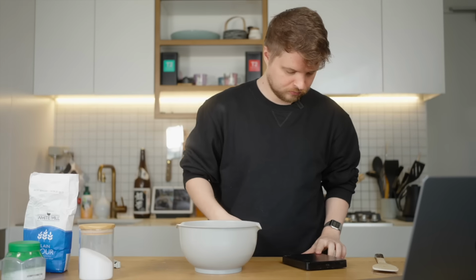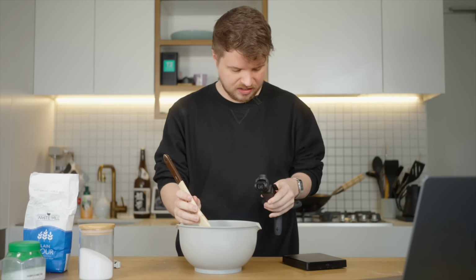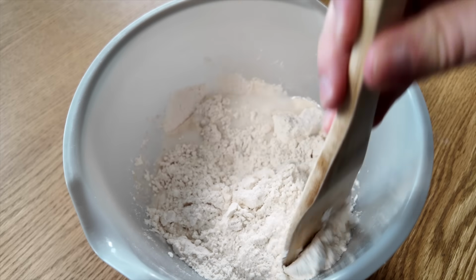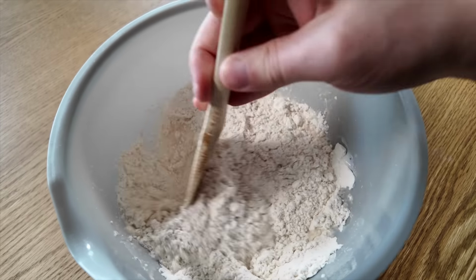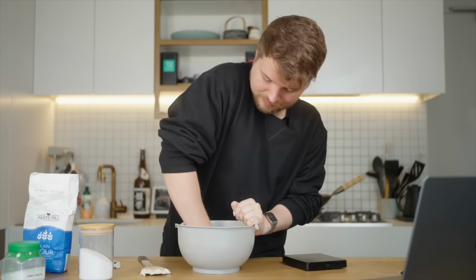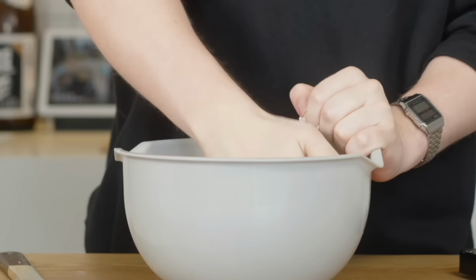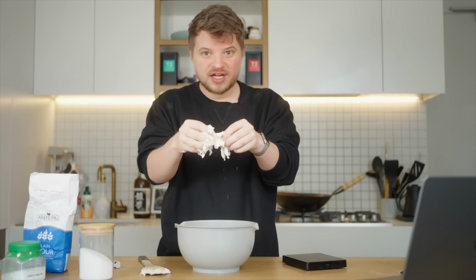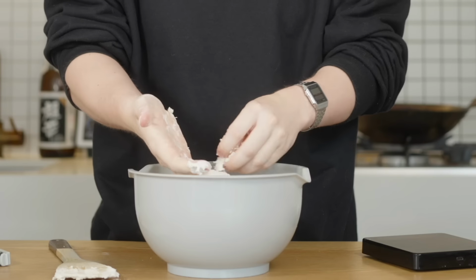Then we mix. I started getting self-conscious about the fact that I'm making a cooking video and I'm not really filming the cooking part. So I got some footage. Here's the footage. Very nice. Very, very cool. I'm not completely sure how well this is going because this dough is insanely dry. It's so dry. Look at it. It's flaky. I don't think it's supposed to be this dry.